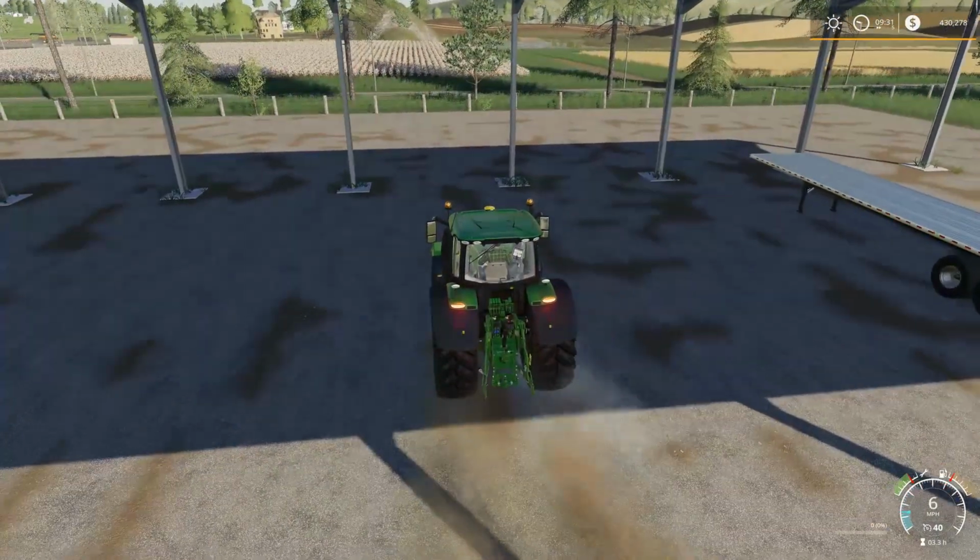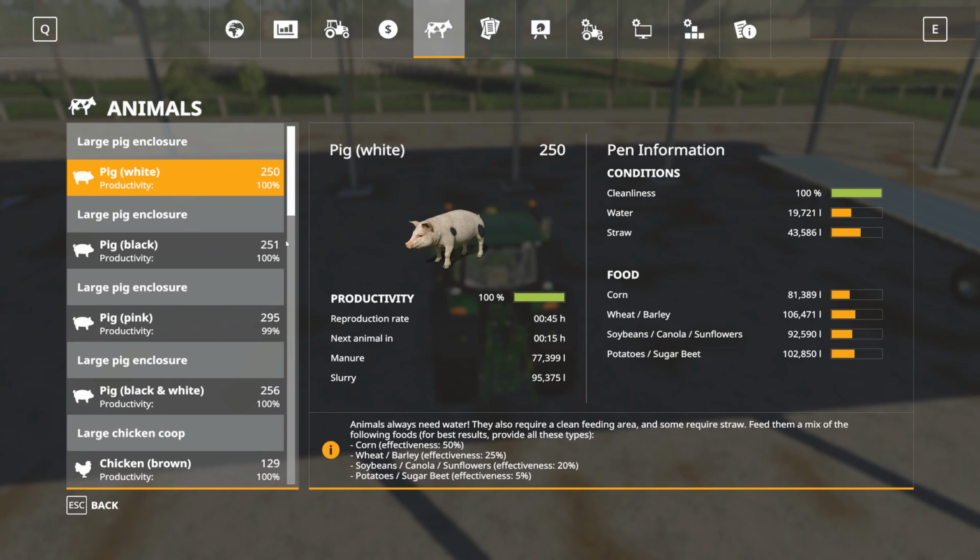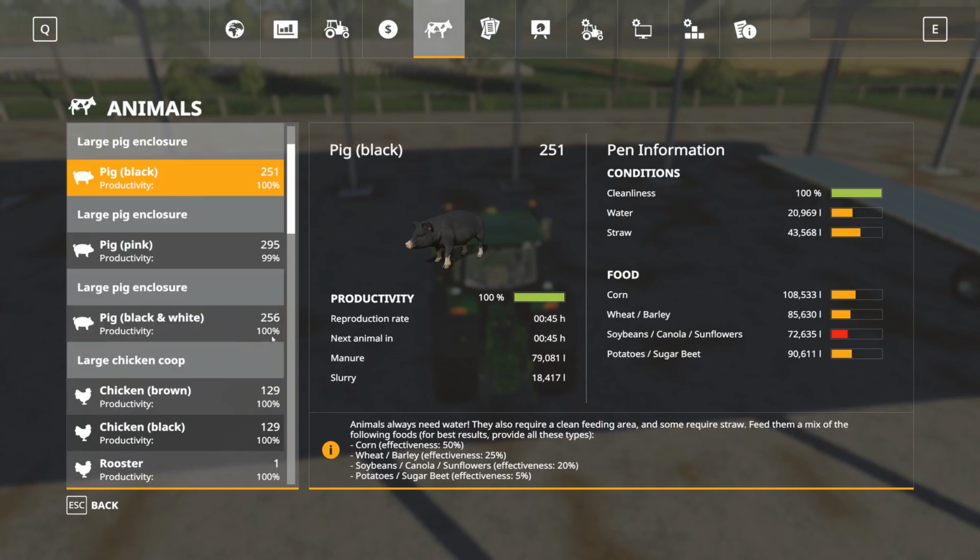Need to check on a lot of things. It's been a while since I played on this map. It's been about actually a week. So yeah, you can see 5 more pigs were maxed out here, and the other pens are at 250, so they're almost maxed out. So, we could be selling some pigs today as well. So that'll give us some income.